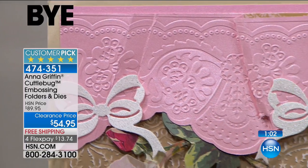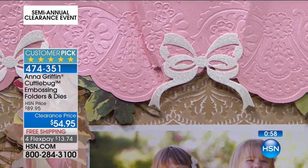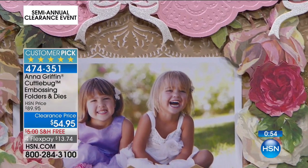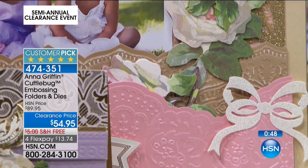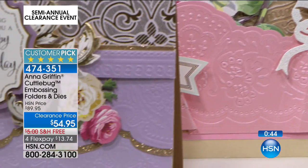For Mother's Day this year, instead of going out and doing stuff, I had my mother, my mother-in-law, and I, all three of us, take all our Anna Griffin stuff out, lay it on the table, and we made cards all day. Oh, how fun. My mother-in-law and my mother had the most fun. That was the best Mother's Day that we could do, and it was so much fun. Oh, I'm so glad. Yeah, it was a blast. There's nothing like crafting together. No, it was really fun.